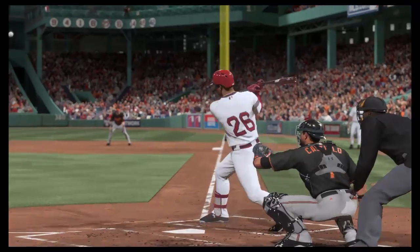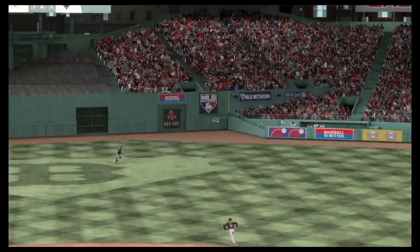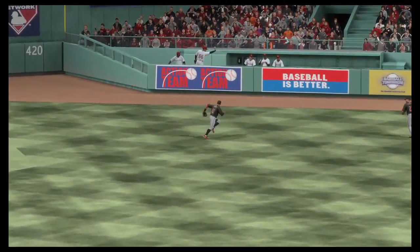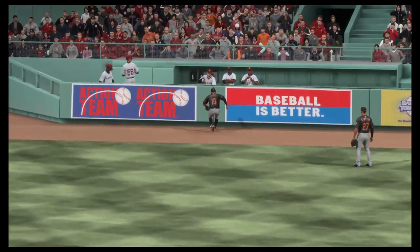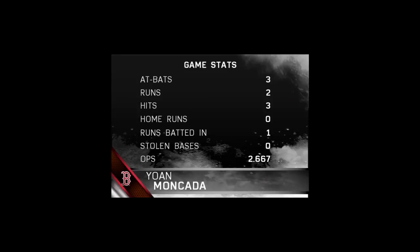Not a lot of offense in this ball game, but what offense was provided came primarily from this guy, our top player of the game. Yeah, he was a thorn in their side all game long. You'll see there, he winds up with a 3-hit ball game, and a couple of those were key hits that helped lead his guys to victory.